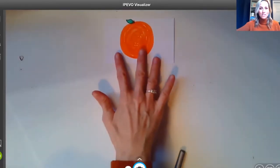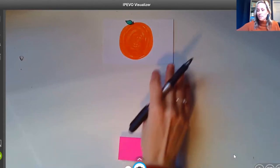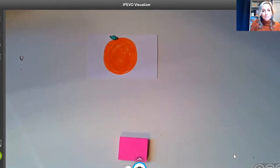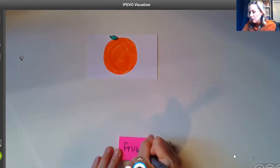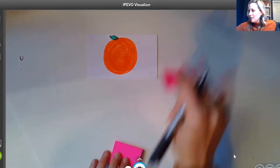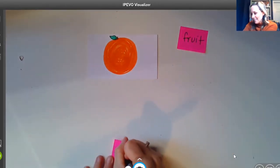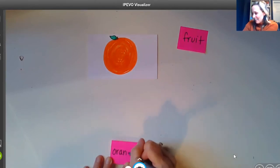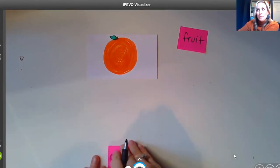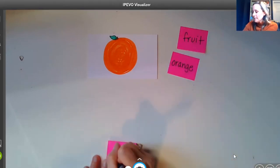All right, I have an orange here. So what can you tell me about an orange? How would you describe an orange? What are you thinking? It is fruit. Okay, I'm going to write that on my sticky note here. Okay, it's definitely fruit. What else? It is orange. Yes. Are oranges always orange? Yeah, they are, aren't they? What else? Well, you have to peel it to eat it.